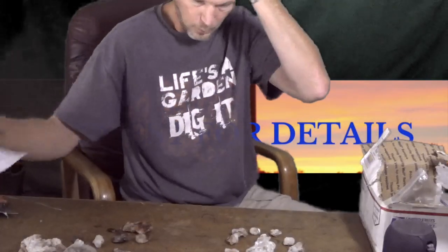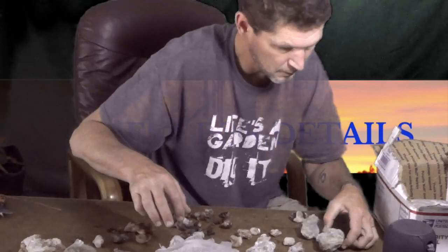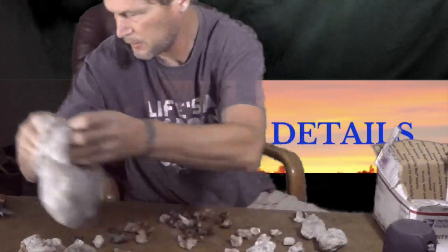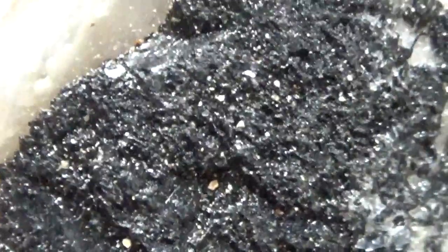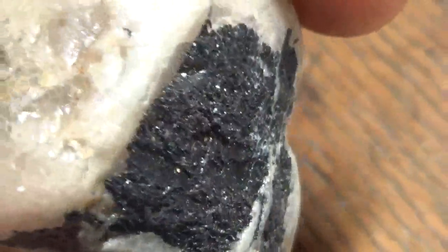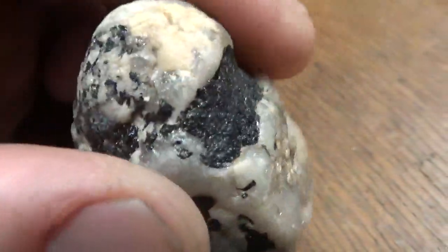Okay, so that's an incredible bag right there. Let me get you some close-ups on these. You see there's little micro gold reflections in there. I don't know if that's actual gold or a type of pyrite in there. It's beautiful little detail. Now, I've seen gold lurking in that type of ore before.